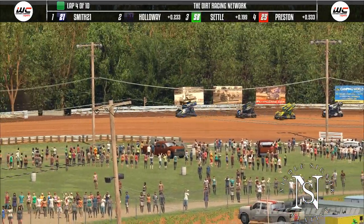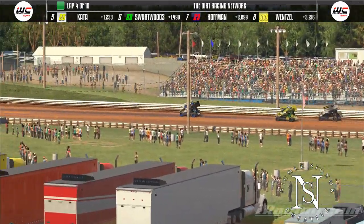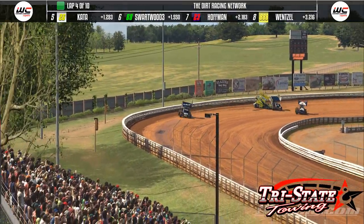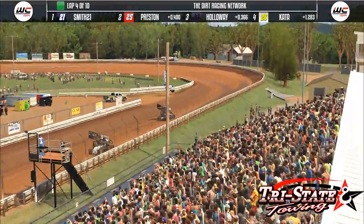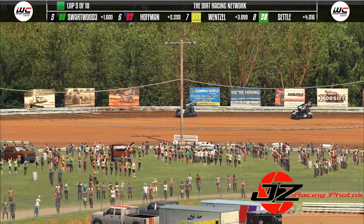Here comes Holloway. He throws the slider in 1 and 2. Settle just too much momentum, put a good crossover move on. Able to take the spot back. Contact. Holloway and Settle. Settle not going to enjoy that one as he goes from the front to the back. Now he is out of a transfer spot.